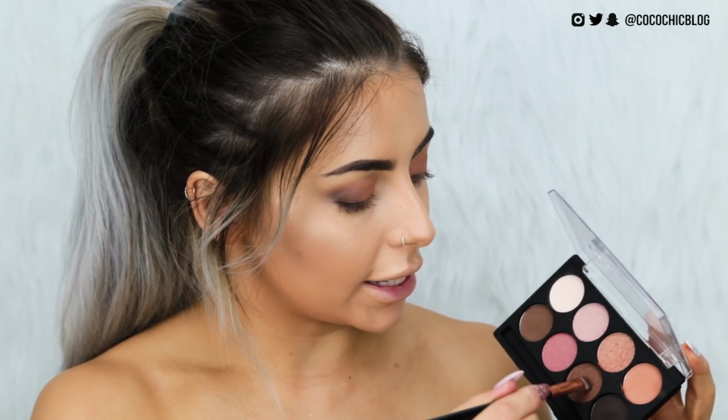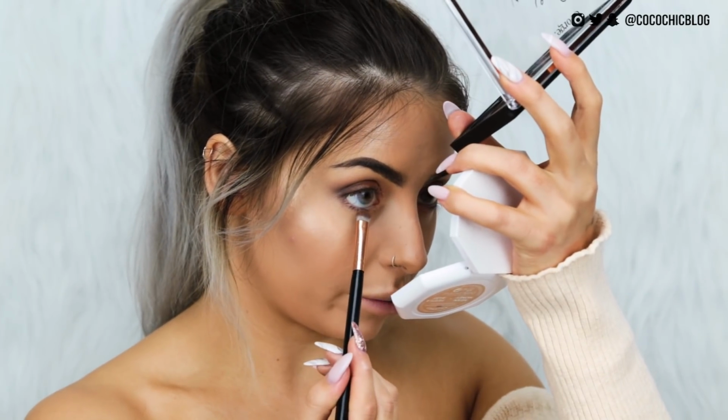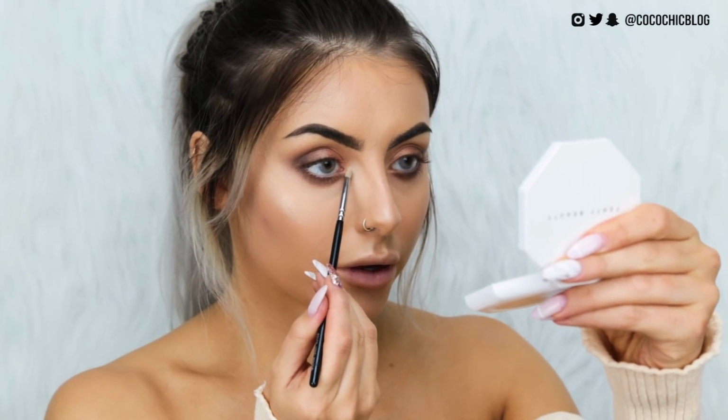And then I think I'm actually going to take this deeper bronze shimmer and pop that on my lower lash line. Take this guy again, just with whatever is left on it, and just kind of buff out the edges. Yeah, that's nice. That's just like a standard kind of warm-toned brown smoky eye. So I'm then just going to go back in with that highlight shade and pop that on the inner corner.